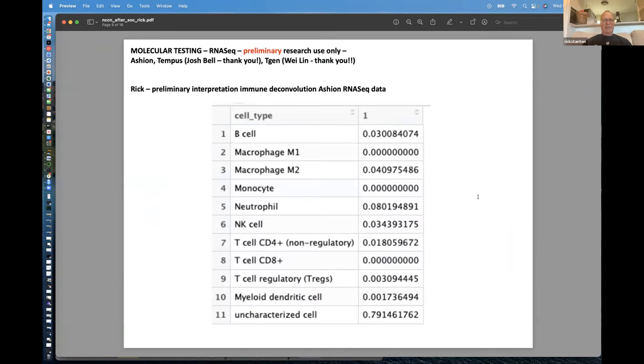Okay, so then I'm going into RNA-seq. This is one of the neat things about RNA-seq: it's pretty cheap. If you send your tissue to be sequenced in a DNA sequencing lab, they probably run RNA-seq. That's RNA sequencing instead of DNA sequencing, and you're getting the relative abundance of gene expression at the RNA level.